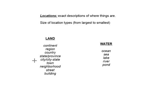I'd say the East Bakersfield region. Neighborhood: we're in the Pioneer neighborhood. Street: we're on Pioneer Drive. Building: Voorhees Elementary School. And you can break that down to room as well. Bodies of water can be broken down into ocean, sea, lake, river, down to pond, the smallest.